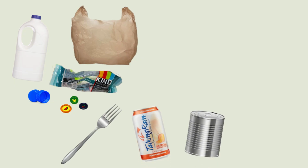Our second biggest contaminant that we do not accept is metal. All metal, such as aluminum cans and metal forks, will not break down in our compost process and should be put into recycling for the next best and highest use.